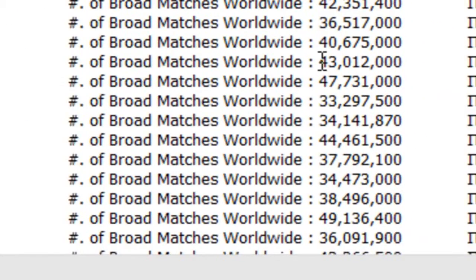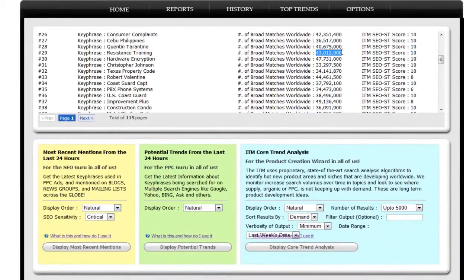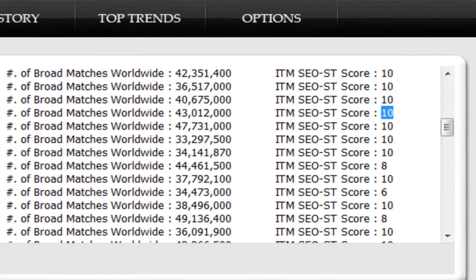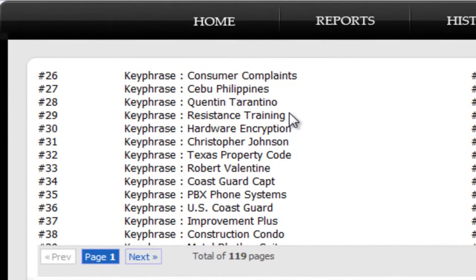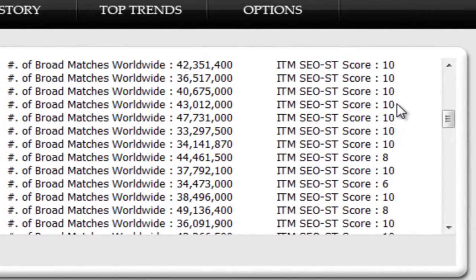Notice it has a fairly high number of broad matches worldwide searches, 43 million plus, and an ITM SEO ST score of 10, which means that this keyword is fairly valuable to search engine optimization experts or people who'd like to invest their time in search engine optimization as opposed to pay-per-click campaigns due to affordability issues or just not wanting to be investing at this point in time due to any number of reasons. Resistance training shows up with a fair amount of searches and a very good SEO ST score.